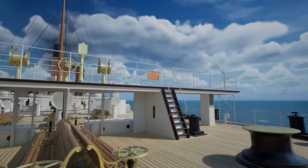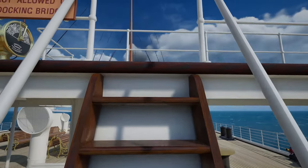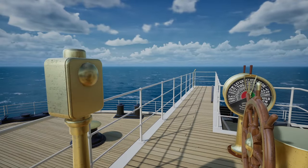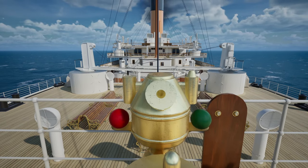And you'll have a sign here saying, notice passengers are not allowed on the docking bridge. You'd have seen this style of bridge if you've ever seen HMS Warrior. So you have another couple of telegraphs, you have a telephone, and you have a wheel and another compass.